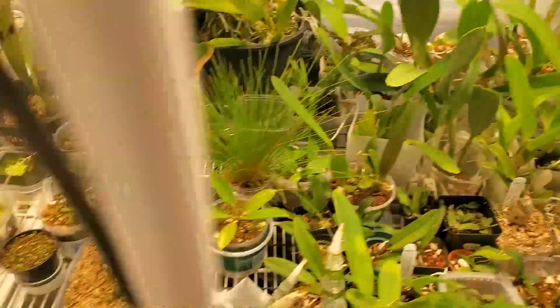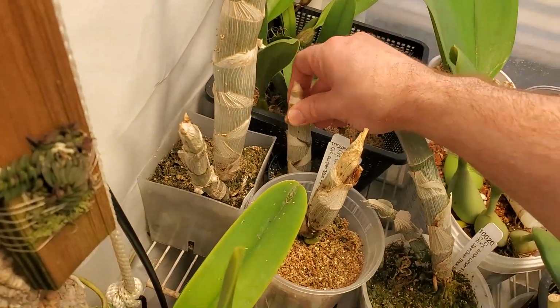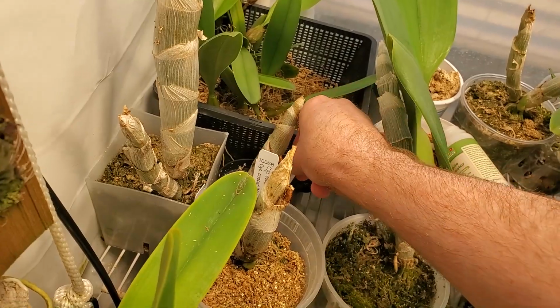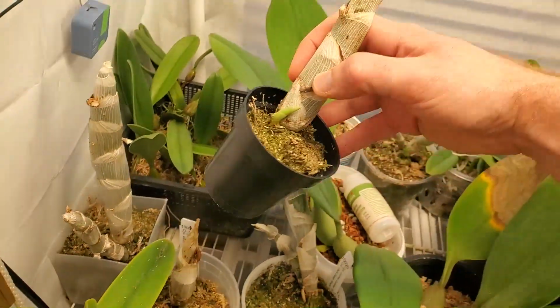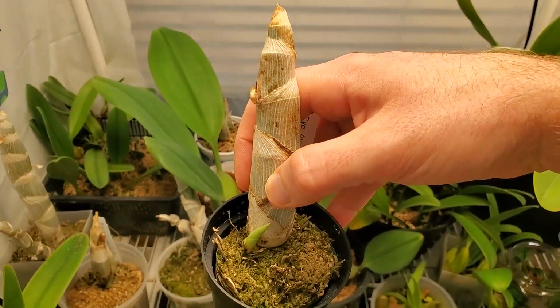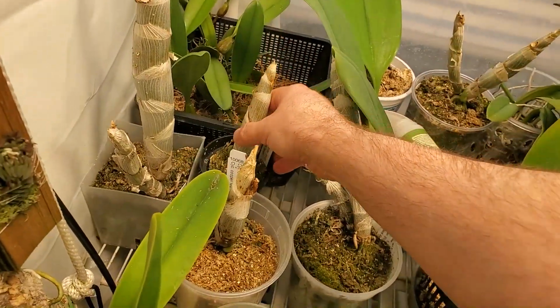Let's see, over here we've got this little Cycnoches Alexis Jesus Pardo by Dark Swan. Has kind of speckly flowers. This is from SVO's offering last fall. I'm asking 30 for that, since we know what the flowers look like.